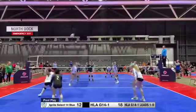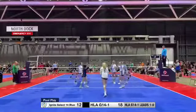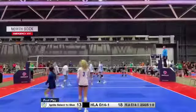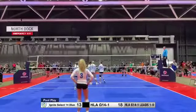The serve is short. Girona gets the pass to Kalen. Kalen back to Anna. Anna hits it down the line. That's going to be a kill for Anna on the backside. Let's see if we can spark our offense and get going. Anna checks out. Jordan checks in. Maya back to serve.